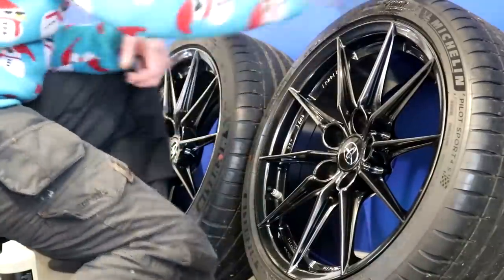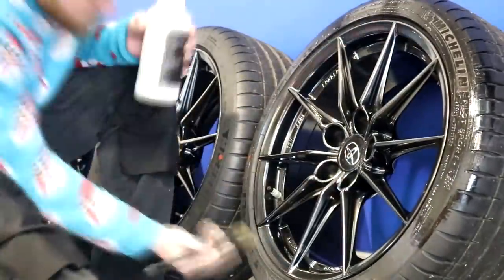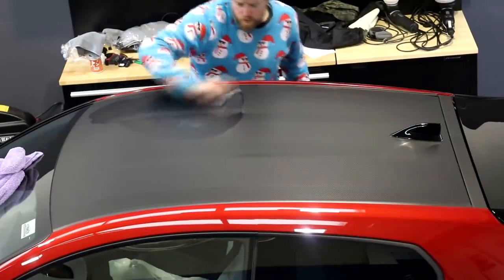Quick layer of tyre dressing for the tyres and they'll then be given some time before putting back on the vehicle so we can ensure a good bond with the product is made. The second layer of halo for the roof was applied in double time.